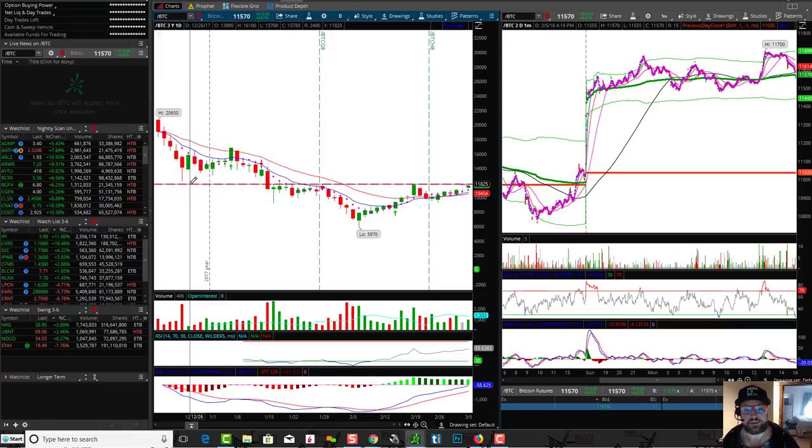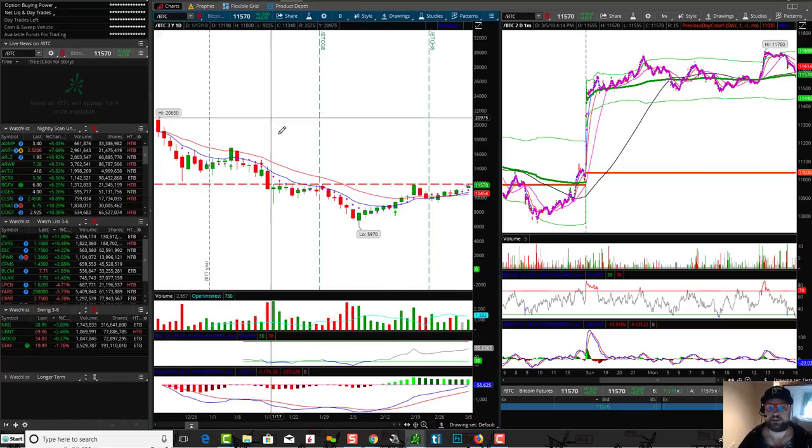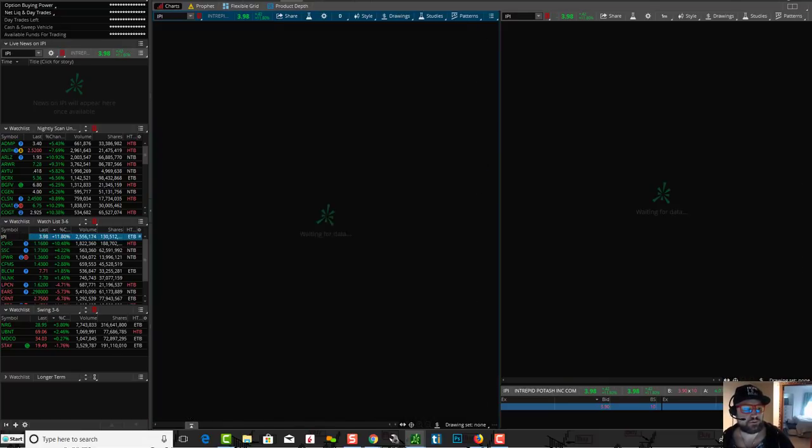And it's got to get above that 11,825 area. If it can do that, it might have some room to keep going up. If not, then we've got to be careful. It could be kind of doing a cup pattern. Got to see what's happening over there. So let's get into the watch list video.